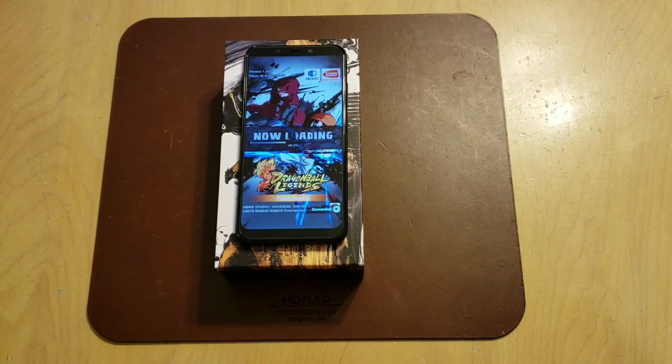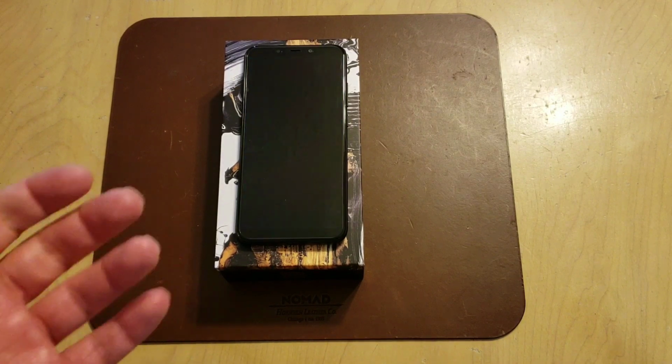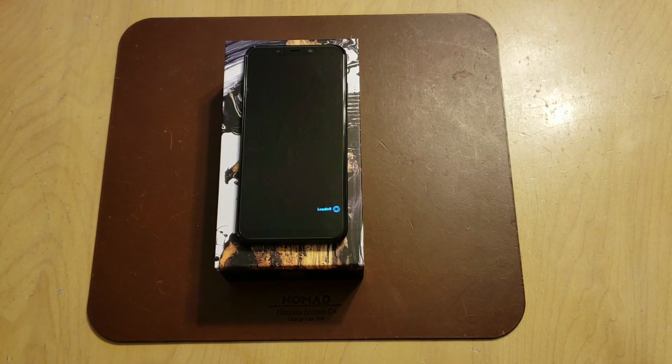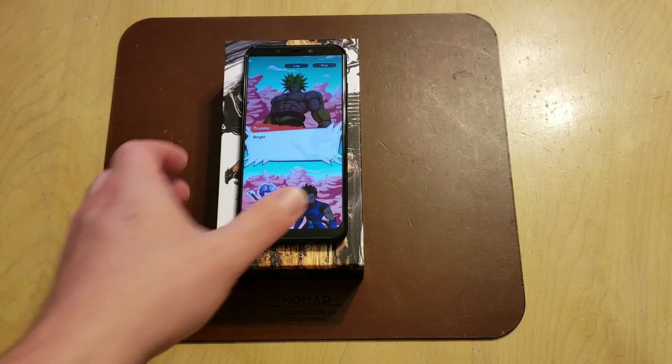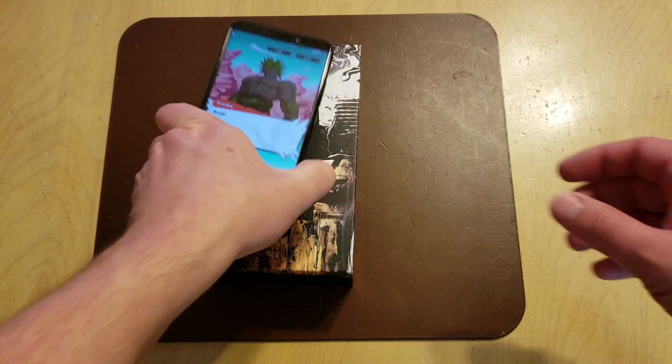The loading time on this game, not all the greatest in the world, but once it gets loaded, it runs perfectly fine. I didn't have any issues with actually playing the game. There were a lot of downloads. I downloaded the high quality textures, so you don't have to play it on low res.